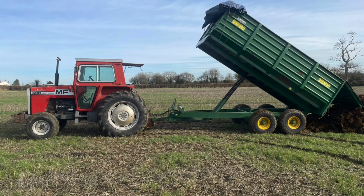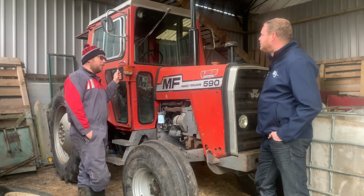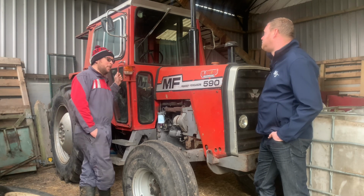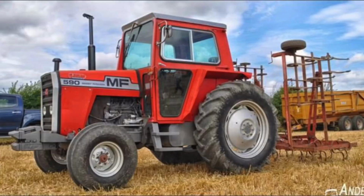Well, I see it's a nice local tractor. It obviously hasn't gone very far in its life. No, I think it started its life in Bridgwater and ended up here. Been here since 1996. So yeah, done very little. We had a set of tyres on over its time.